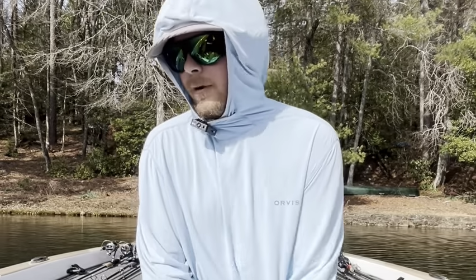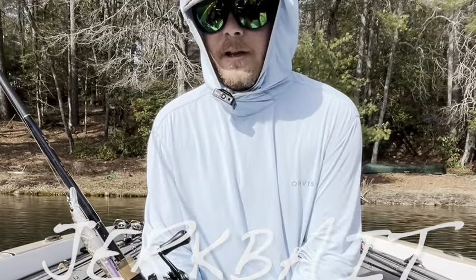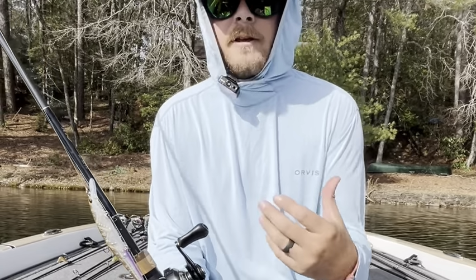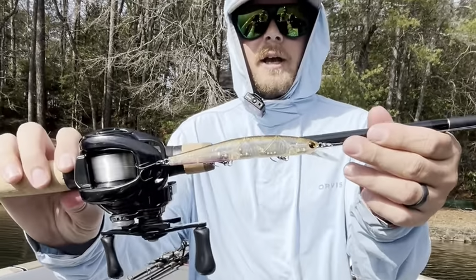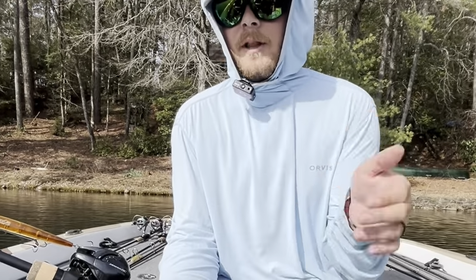for the pre-spawn period. So this time of year, I rely heavily on power fishing techniques. One of my favorites, a bait that I fell in love with a long time ago, is a jerkbait. Recently, I've been throwing this IMA Flit. This is the bigger size. I'm getting this bait down about 6 foot. Throwing it on 14-pound line. I like a little bit bigger line size this time of year.